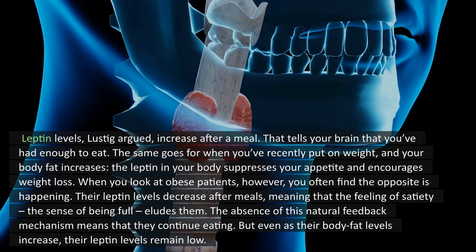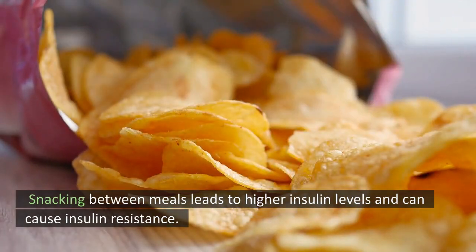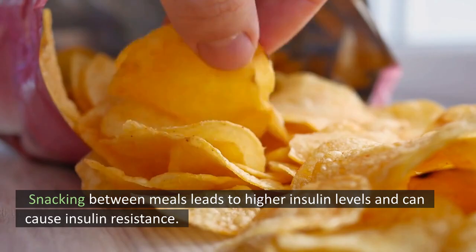When you look at obese patients, however, you often find the opposite is happening. Their leptin levels decrease after meals, meaning that the feeling of satiety, the sense of being full, eludes them. The absence of this natural feedback mechanism means that they continue eating. But even as their body fat levels increase, their leptin levels remain low. Snacking between meals leads to higher insulin levels and can cause insulin resistance.